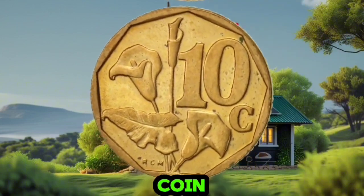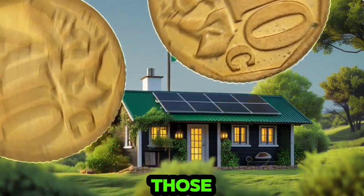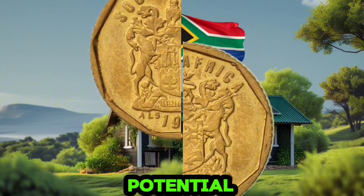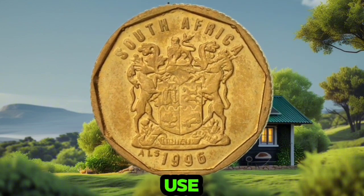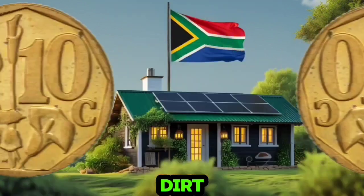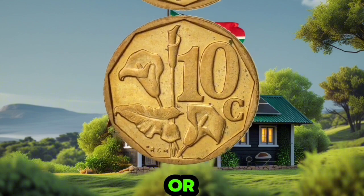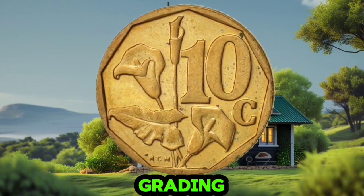The condition of the coin also plays a big role. Coins in excellent, uncirculated condition are worth far more than those that have seen heavy wear and tear. So, be sure to keep your coins in a safe place and handle them with care. The more pristine the condition, the higher the potential value. To ensure your coin holds its maximum value, proper storage is essential. Use acid-free holders, capsules, or coin flips to protect the coin from moisture, dirt, and physical damage. Make sure to avoid cleaning the coin, as that can drastically reduce its value. And, if you're serious about selling or insuring your collection, it's a good idea to have your coins professionally graded by a reputable numismatic grading service.